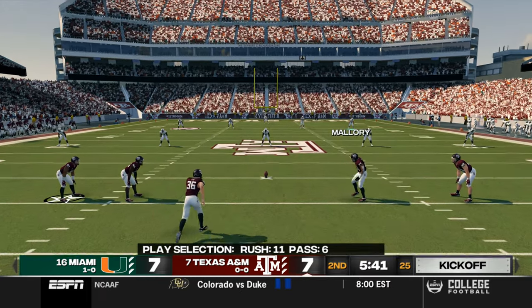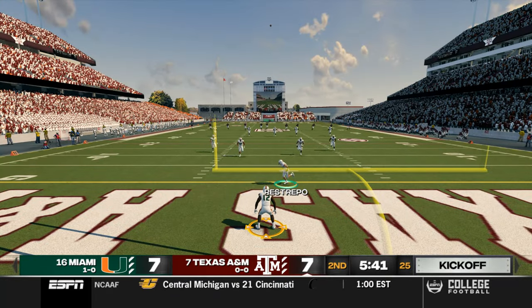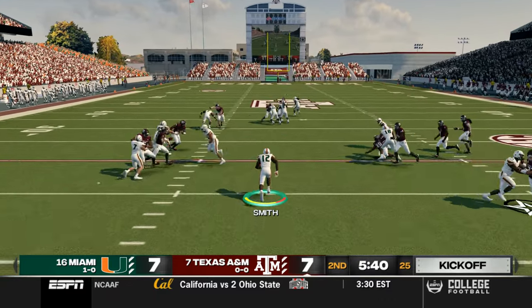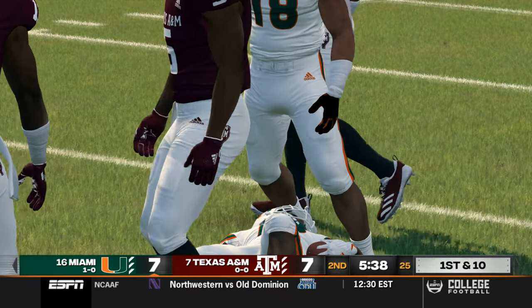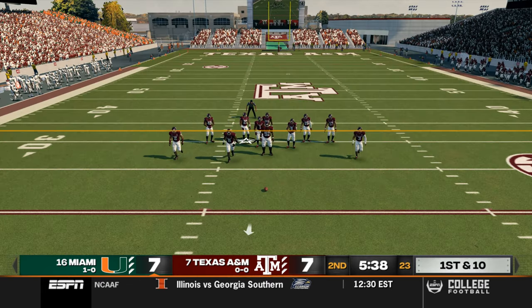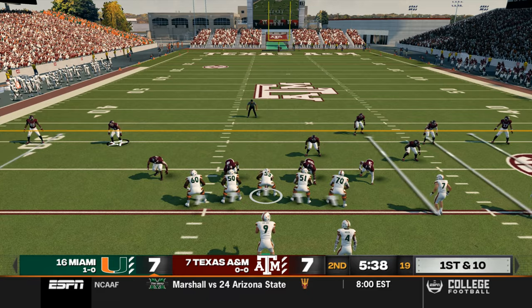Texas A&M is lining up to kick this one off. He kicks it off, and he got all of that one. He's to the 10. He's to the 20. He's tackled at the 22. They've been like a couple of fighters feeling each other out so far. Let's see if they start to open it up a little bit more now.